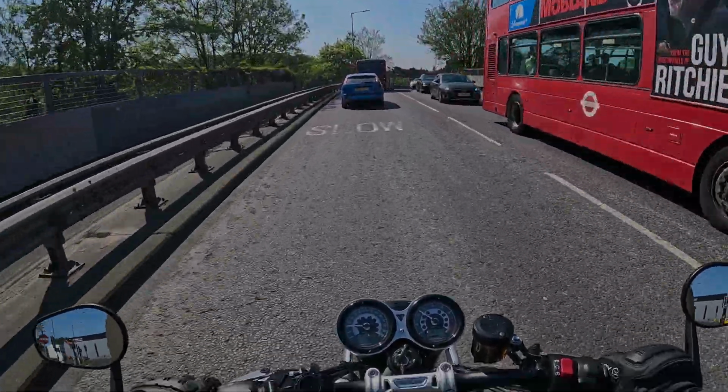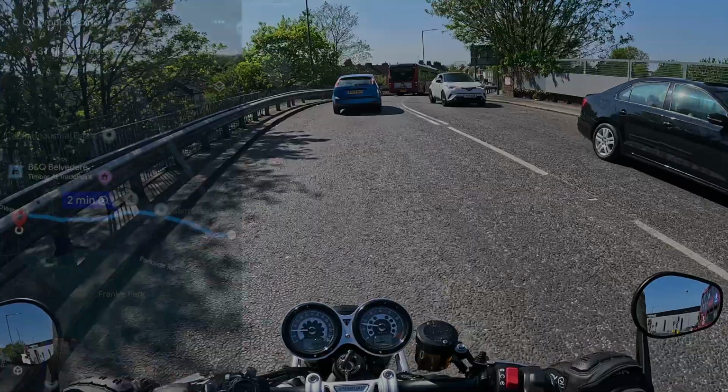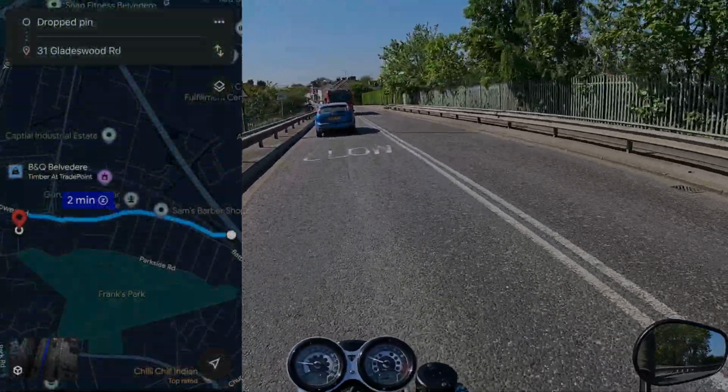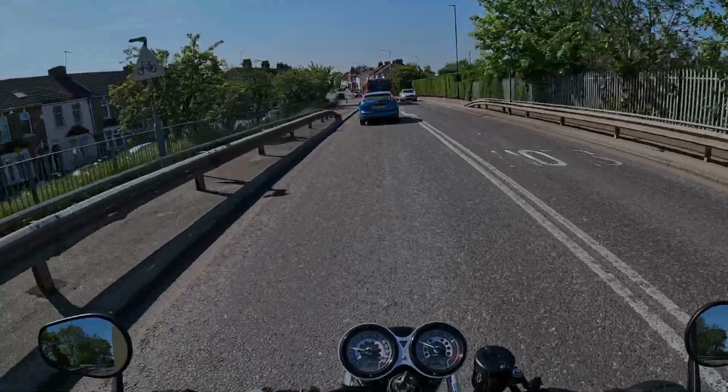Even when you're going through junctions, it doesn't hurt to have an extra look, because basically everything is trying to kill you.